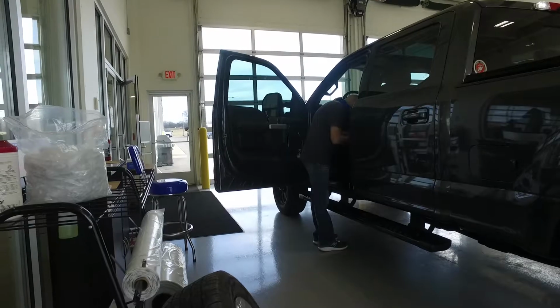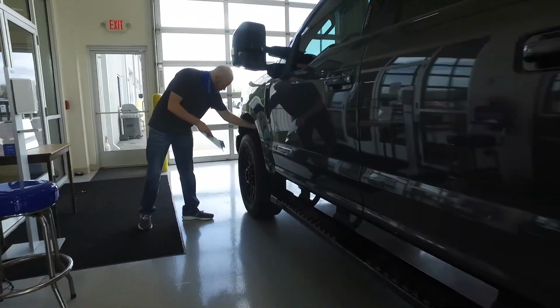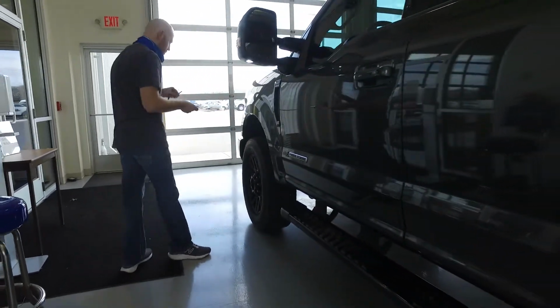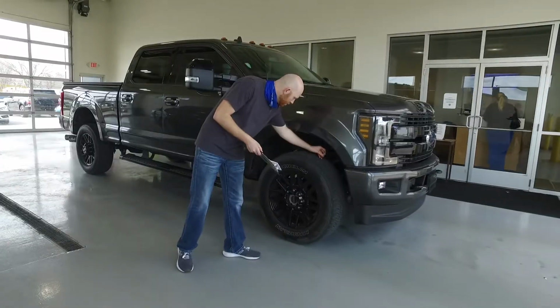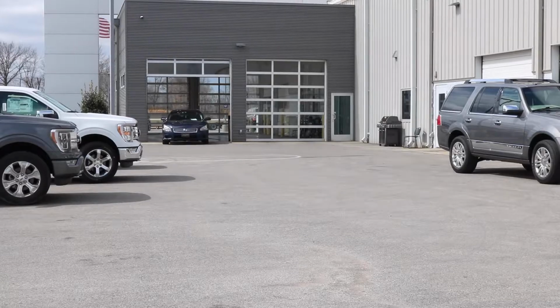Let's take a look. When you first check in your vehicle here, our service advisor is going to take a look around your vehicle. They're going to go through each tire and check the tire tread, as well as take a look at the exterior on any body panels and take note of any damage.